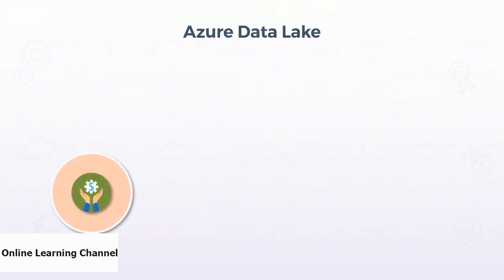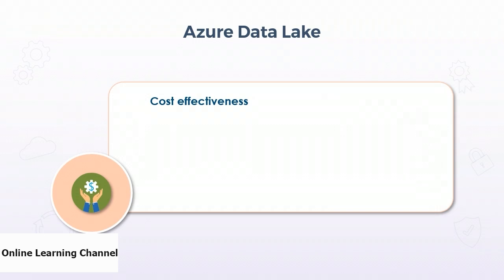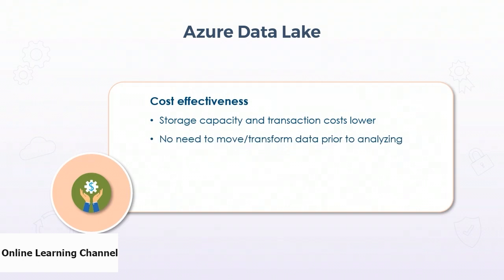Another feature of Azure Data Lake is cost effectiveness. Because Data Lake Storage Gen 2 is built on top of Azure Blob storage, storage capacity and transaction costs are lower. Azure Data Lake is a cost-effective solution to run big data workloads. You can choose between on-demand clusters or pay-per-job model when data is processed. And unlike other cloud storage services, you don't have to move or transform your data before you can analyze it. Additionally, features such as the hierarchical namespace significantly improve the overall performance of your analytic jobs. This improvement in performance means that you require less computational power, and as a result, your price goes down. So they're directly related to one another.